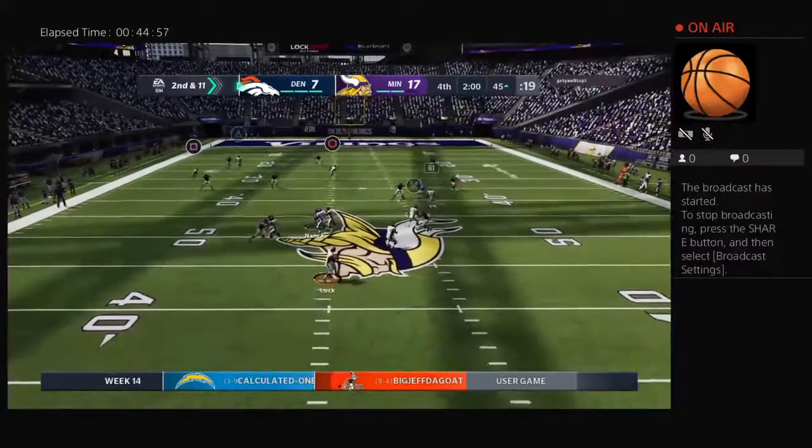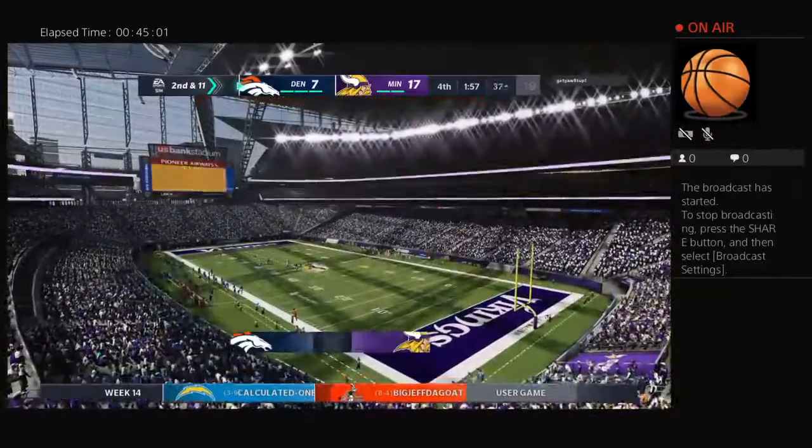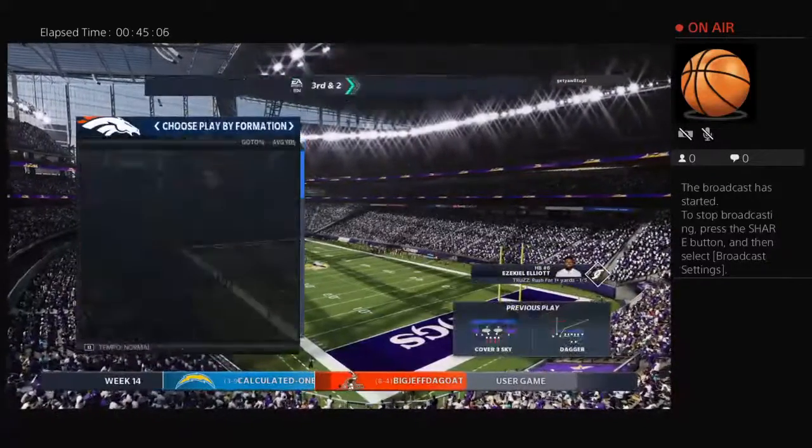Throwing again on 2nd down. Lock. Over the middle, complete. That's Elliott. Down under 2 minutes to go in this football game.